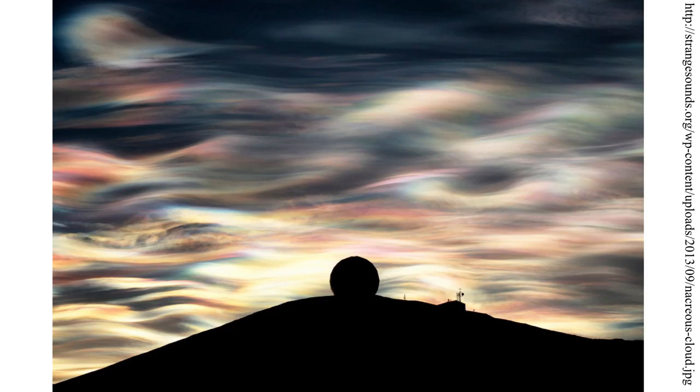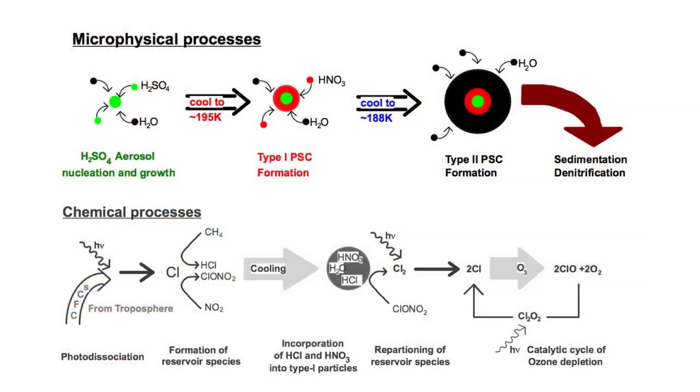As it does so, the very small amounts of condensable gases that are present start to deposit on already existing particles and form polar stratospheric clouds. In the picture, you can see an example of such clouds over the McMurdo Base in Antarctica. This process is illustrated in the upper part of the figure.